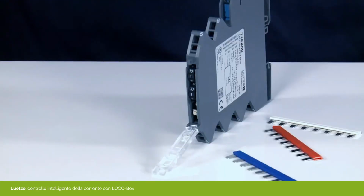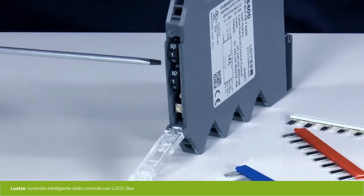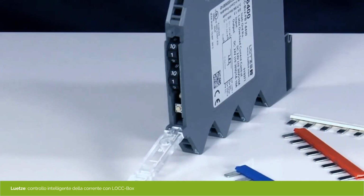One of the most important advantages of the Luetze LOCC-Box is its simple operation. Let's look at this more closely. As already mentioned, the current range and the characteristic can be configured. The current ranges are set using this knob, from 1 ampere up to 10 amperes, in 1 ampere steps. This knob sets the characteristic, depending on the load. 5 steps can be selected, from fast to very slow.